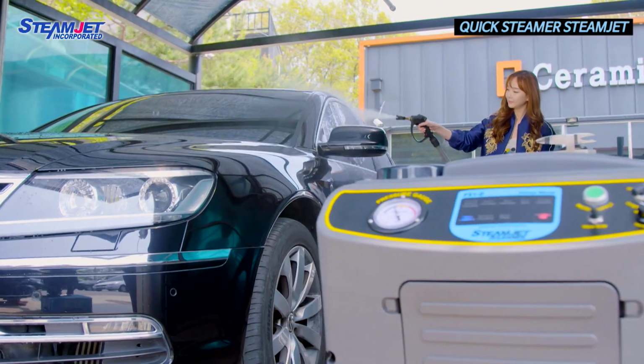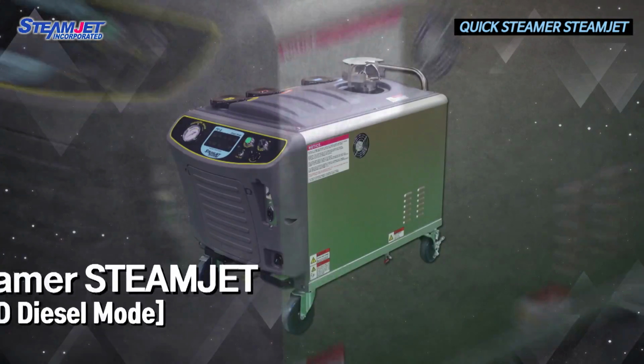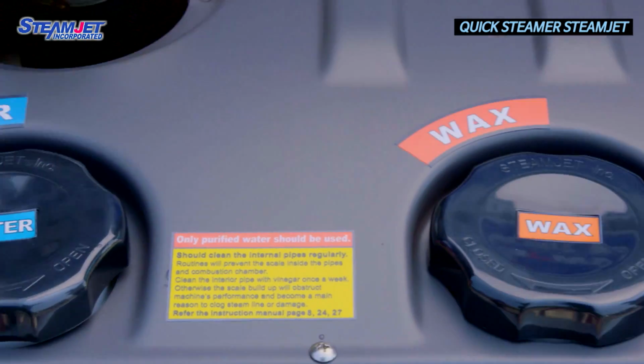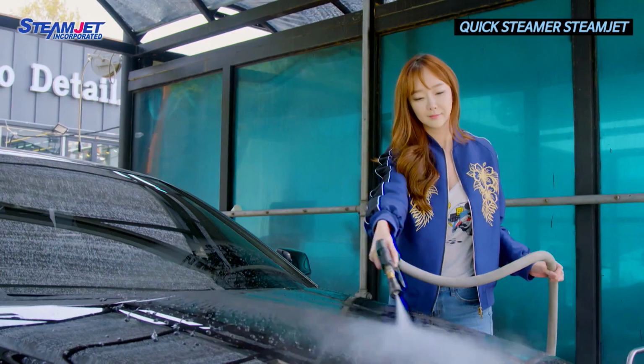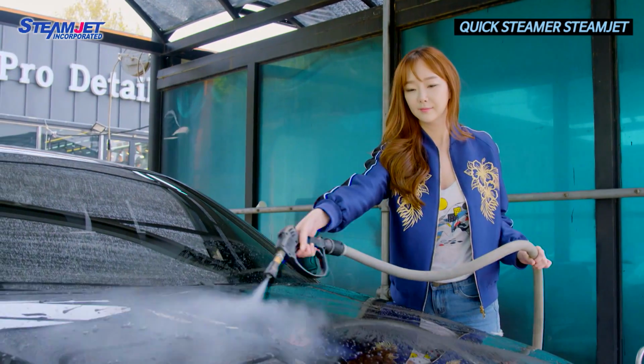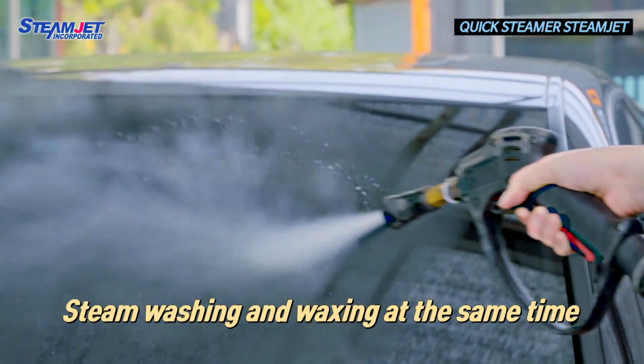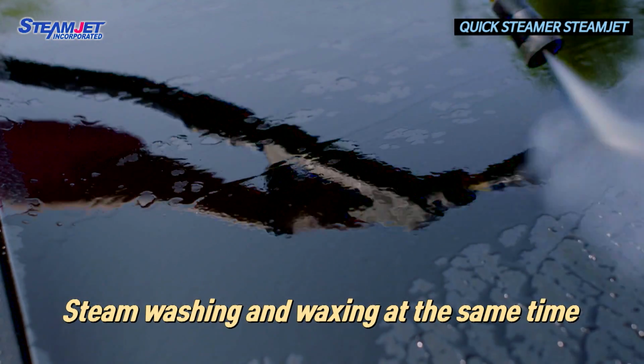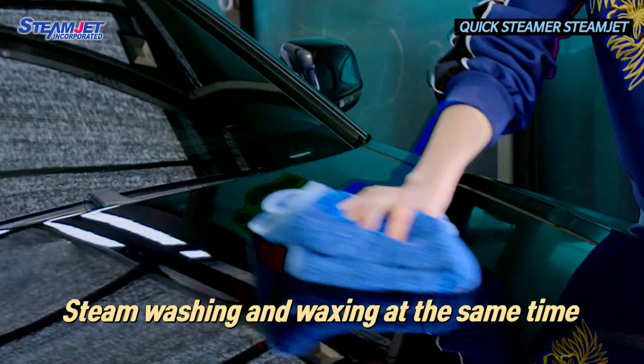Moreover, STEAMJET's diesel-type product and gas-type one can shoot out steam and wax at the same time. It is possible to spray the steam of the humidity suitable for the car wash at a high pressure and apply the wax at the same time. It can be steam car wash and coating, so it is the same effect as getting 2 birds with 1 stone.